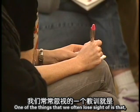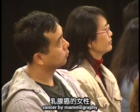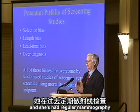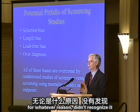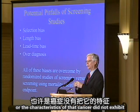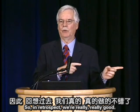One of the things that we often lose sight of is that if you look at a woman who has a newly diagnosed breast cancer by mammography, and she's had regular mammography in the past, often, and in some studies, the majority of the time, you can see the breast cancer before. You just didn't, the radiologist, for whatever reason, didn't recognize it, or the characteristics of that cancer did not exhibit the characteristics that we associate with malignancy. So in retrospect, we're really, really good.